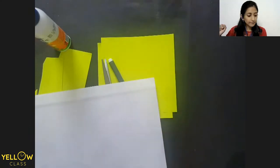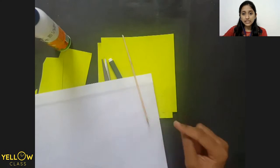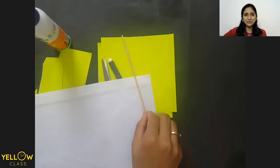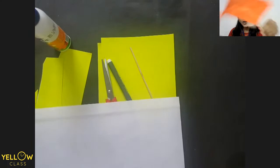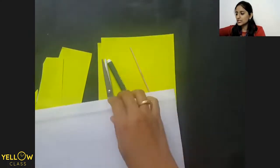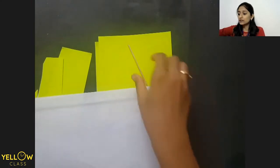For moving it you can use some stick like a skewer stick, a paint brush, or an ice cream stick. Okay, so any kind of round stick which we can put inside it so that it keeps on wiggling, right? Okay, so let's start making it. Let's be very careful while handling the scissors. Okay, children.